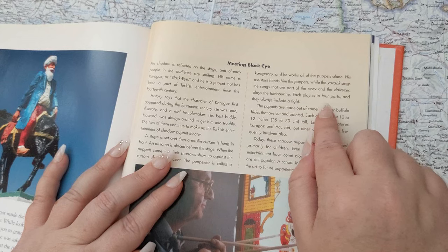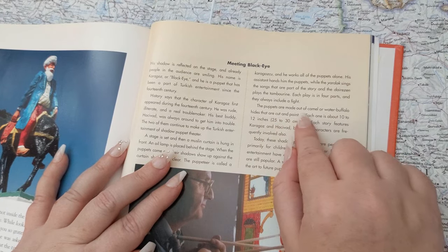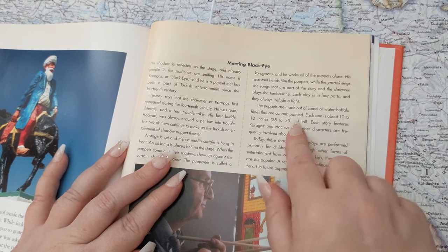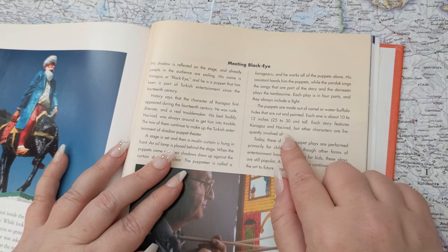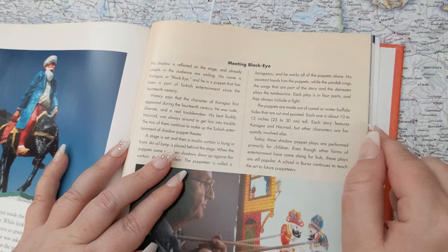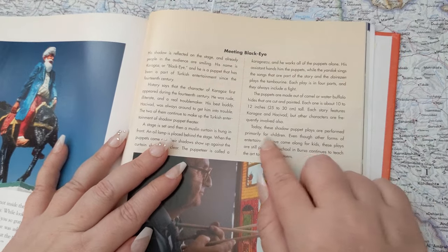Each plays in four parts, and they always include a fight. The puppets are made out of camel or water buffalo hides that are cut and painted. Each one's about 10 to 12 inches tall. Each story features Karagoz and Hashivad, but other characters are frequently involved also. I feel like that's Hashivad. Didn't put in the accent, I don't know.